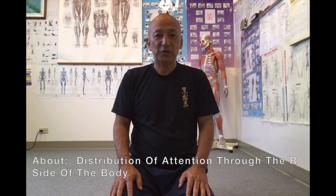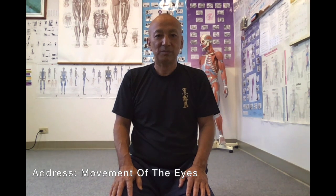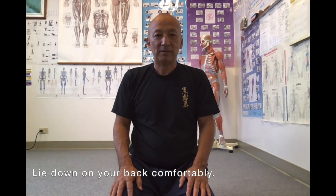About distribution of attention through the right side of the body. Addresses movement of the eyes. Lie down on your back comfortably.